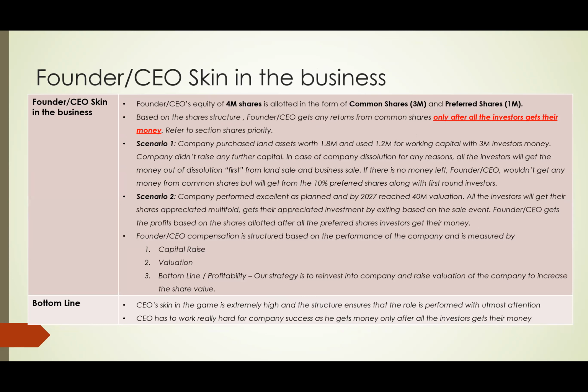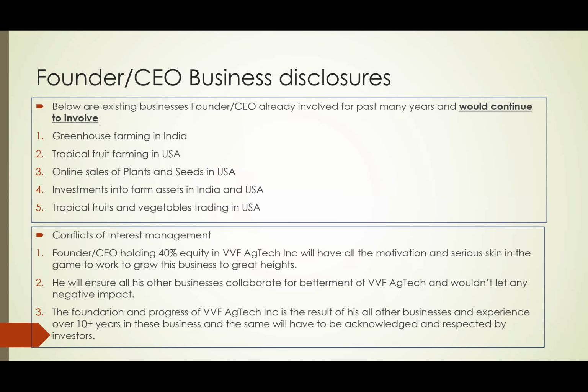And this is where I have explained my skin in the business. We talked about all of this, but then I will let you guys read once I send you the PDF format of this, and my business disclosures.